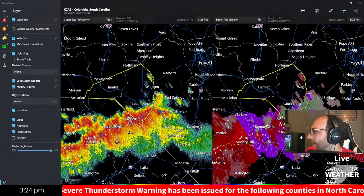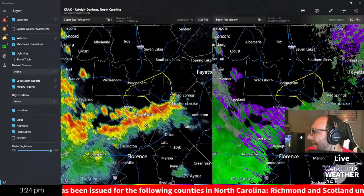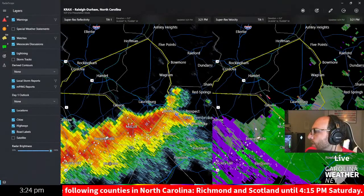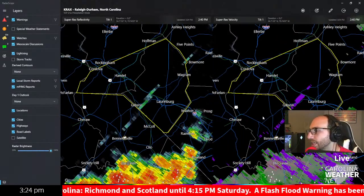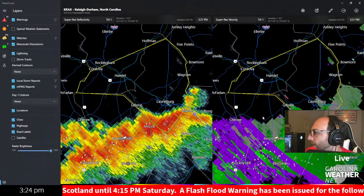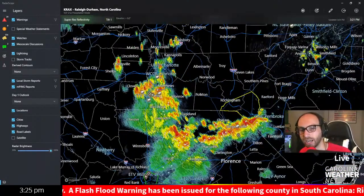If we put the winds on the right-hand side of your screen, this is a bit of a radar hole out here. It's really hard to get a sense of wind data out here. But city of Hamlet, even Rockingham, expect the potential for some damaging winds as we head on through the next 55 minutes or so. You can see the flash flood warnings, the severe thunderstorm warnings all scrolling at the bottom of your screen right now as we continue to monitor what is a marginal risk day across the Carolinas.